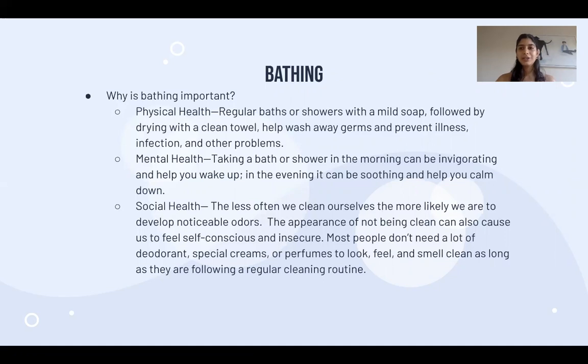Mental health, cleaning yourself is really important to your mental health. It can help you wake up, and it can also soothe you or calm you down. And also being clean is really important to having a good outlook on life. And lastly, social health. The less often we clean ourselves, the more likely we are to develop noticeable odors. So self-esteem goes up when you are clean.